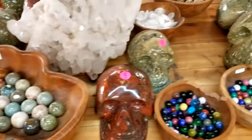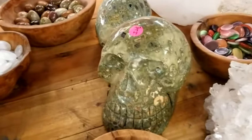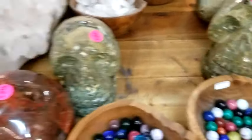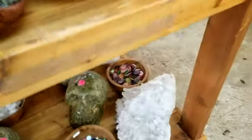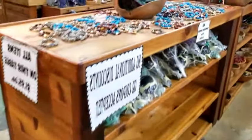This place is just so cool. Guys, look at the skull. Like, I don't even know where to take you guys first, or ever, or at all.